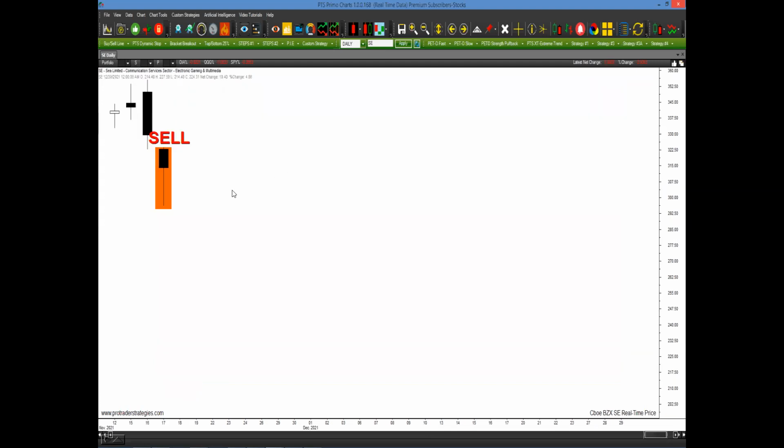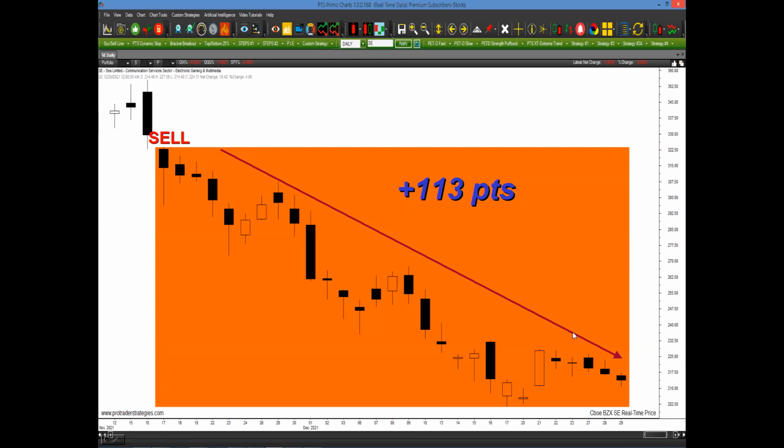As we look here in SE, okay, this was mid-November coming into last month. A sell signal was generated, 113 points to the downside in just about a month, okay? So you could potentially capture that. Let's say you only captured half of that. Okay, 50 points. That's still not a bad little trade, right? Could have purchased puts or however you'd like to trade it.